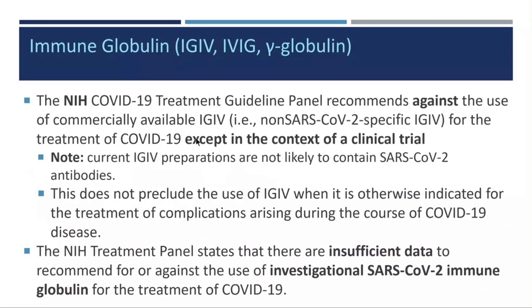So in general, NIH again does not recommend for or against the use of commercially available IVIG, except in the context of a clinical trial. And again, as I said, current IgIV preparations are not likely to contain SARS-CoV-2 antibodies. So again, it still needs to be investigated, or maybe we just need more time to have that herd immunity develop so that we can pool together a large, concentrated sample of SARS-CoV-2 antibodies.